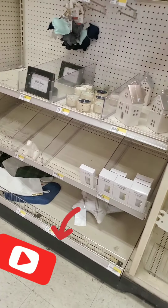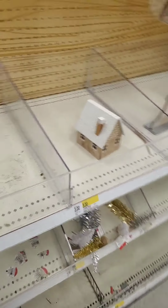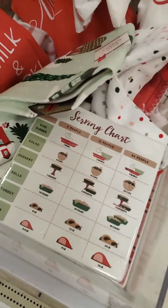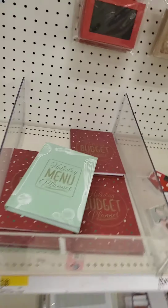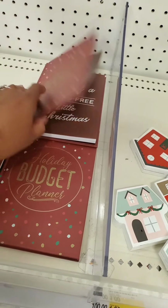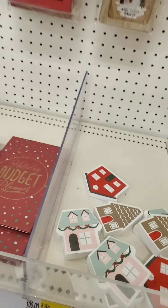Hey guys, so this is my epic fail attempt of checking out the dollar spot at Target, and as you can see, there is nothing but scraps here, which makes me super sad. I mean, it's still early yet, but it looks like they put some stuff out and people grabbed what they wanted. I guess I didn't make it in time. So yeah, I just wanted to share this clip with you, even though it's very depressing.